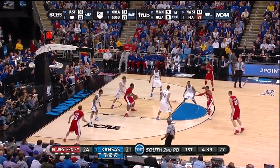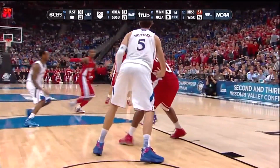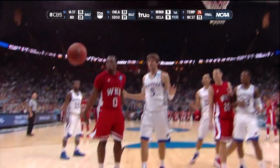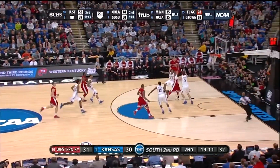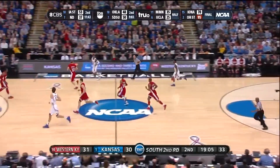Roscoe dumps it down low. And a traveling call. Offensively in the league, or in the country, on your back, there's no way you're going to score over the top of him. Here's Crook challenging Withey. Crook on the follow, and it's rebounded by Young. You just can't challenge Withey.